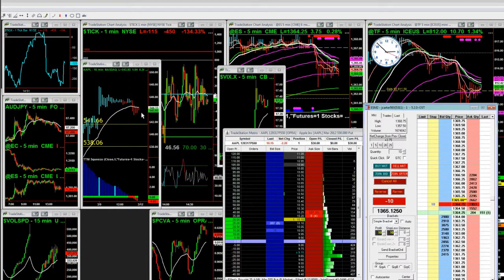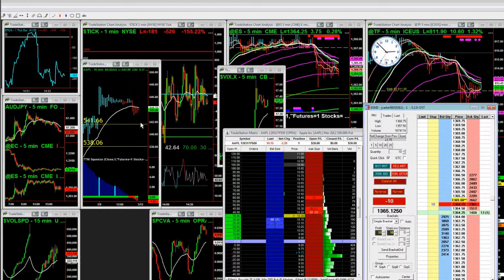So, yeah, we do have this put play on Apple, but again, I'm not looking to hold this over the weekend, guys, just to be clear. I just want to see if the markets are going to flush, if Apple could kind of flush down to the gap fill here at about 541.66. Now, we only have about 7 minutes left.